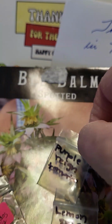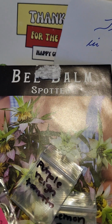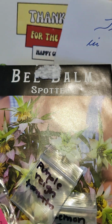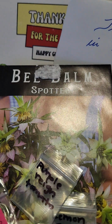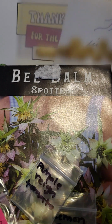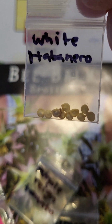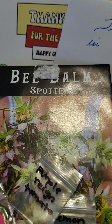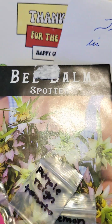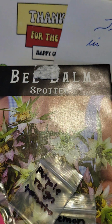Purple Rain Tomato. I believe that's a dwarf or a micro dwarf. Woolly Kate Yellow. Those originate from the Seattle Woolly Blue Mammoth, I believe. And that would be a Tom Wagner variety, so like that. White Habanero. That's going to be a hot one. And Violet Sparkle Pepper. Saw those on Baker Creek and just wanted to try those. And then, let's see here.